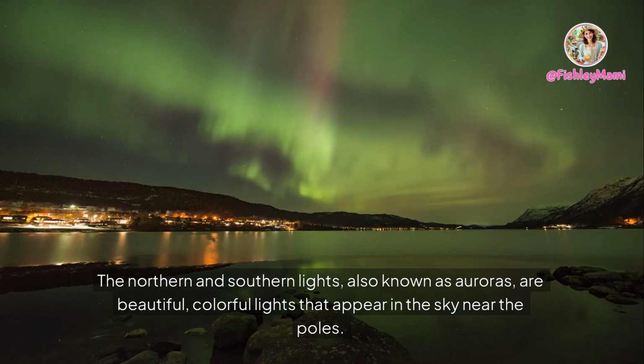The auroras, the northern and southern lights, are beautiful, colorful lights that appear in the sky near the poles. They're created when charged particles from the sun collide with the gases in Earth's atmosphere, causing the gases to glow and create these amazing light displays.